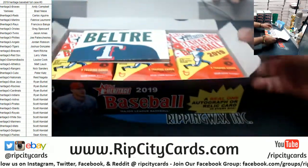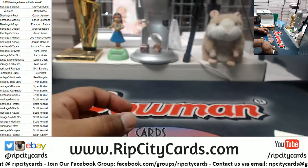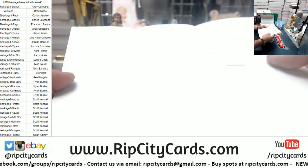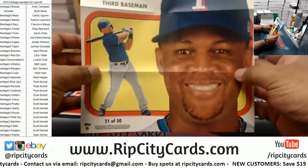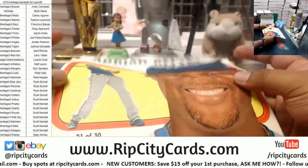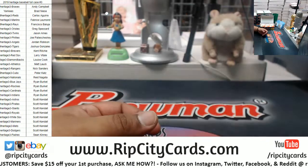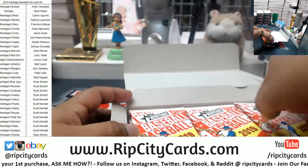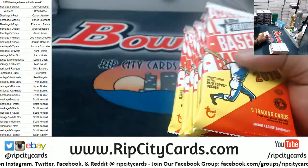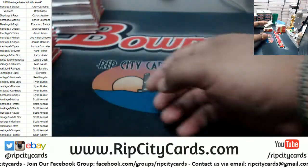What the heck is this? Is it a poster? Let's check this out. Put this at a different angle. Sure looks like a poster. First time seeing this in this year's Heritage. Well, that's pretty cool. Number 21 of 30 for the Rangers, Adrian Beltre. A little poster. There you go, Rangers fan. Whoever got the Rangers, that's going your way. Put that aside. That poster would have been super sweet if it was autographed. Yeah, limited to 30 apparently.